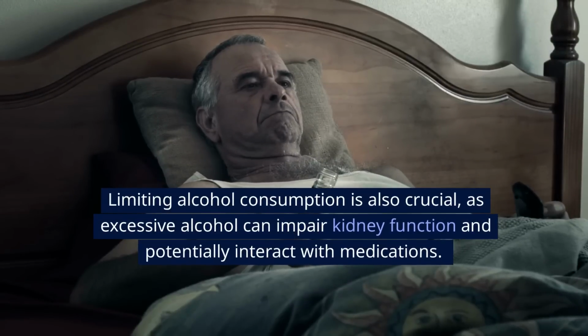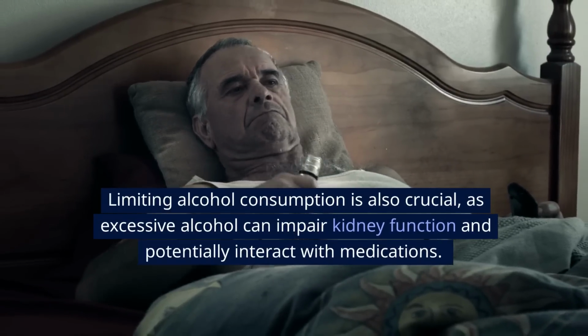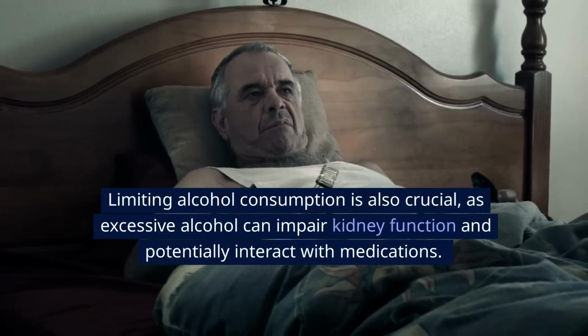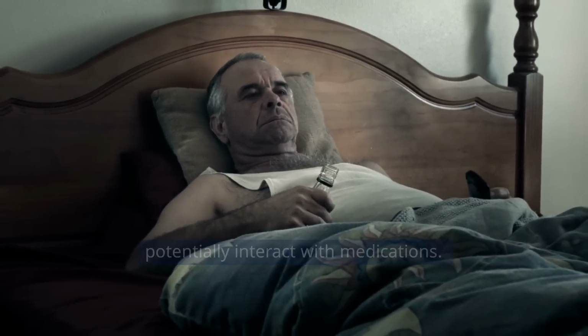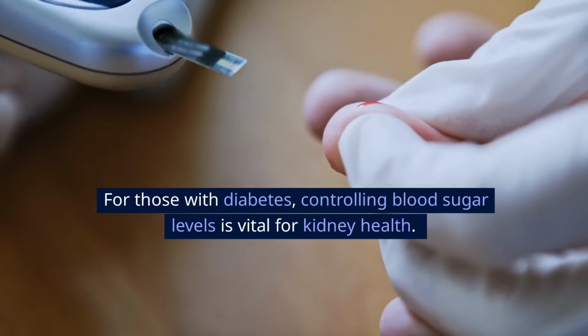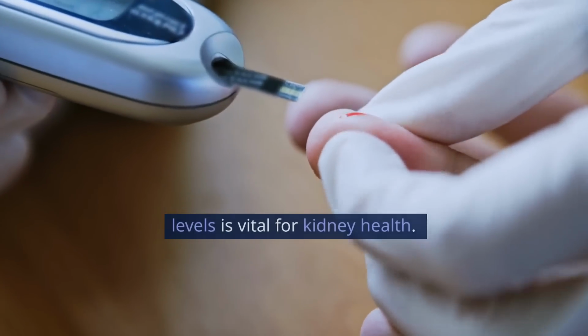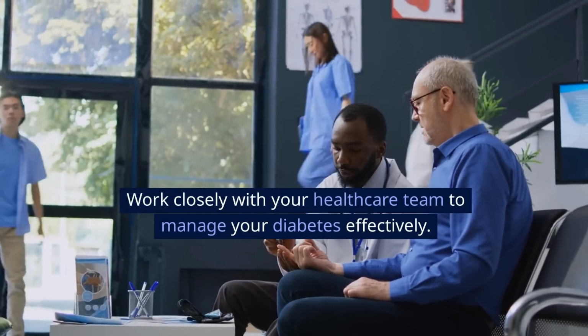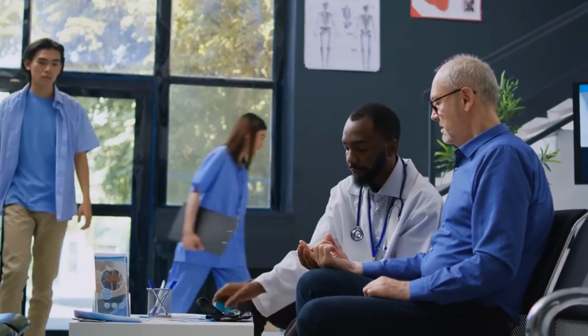Limiting alcohol consumption is also crucial, as excessive alcohol can impair kidney function and potentially interact with medications. For those with diabetes, controlling blood sugar levels is vital for kidney health. Work closely with your healthcare team to manage your diabetes effectively.